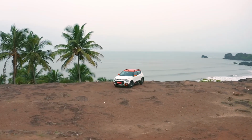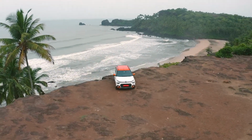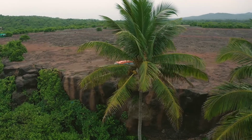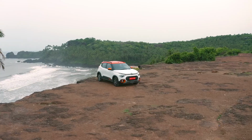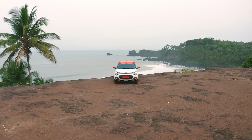In fact, the driving also is better because of the fantastic steering that is on offer. It feels vague at very slow speeds, but the moment you get up to 20-30 kilometers an hour, the steering just becomes fantastic. There's a lot of feedback on offer, surprisingly, and it weighs up at higher speeds also quite well, and that's what makes the steering really impressive.